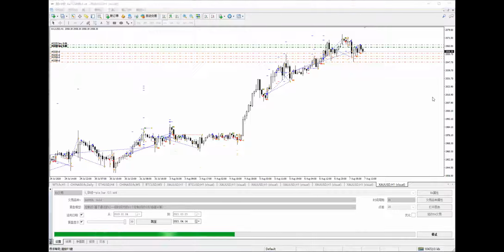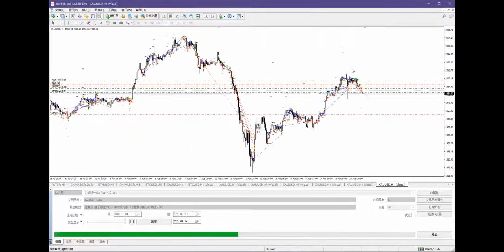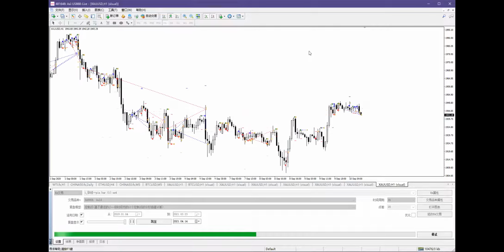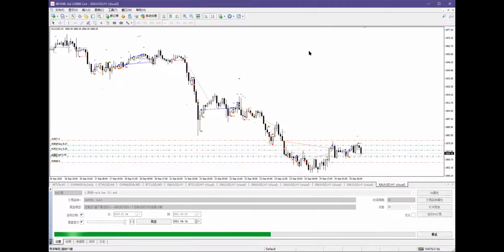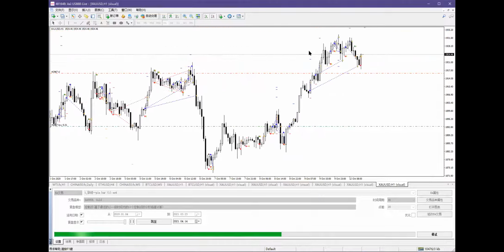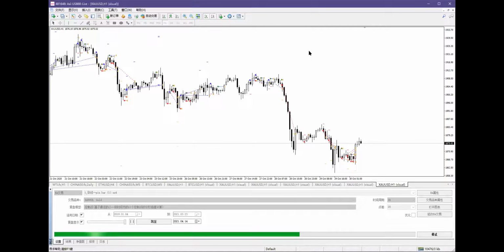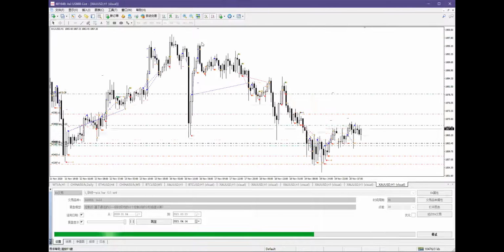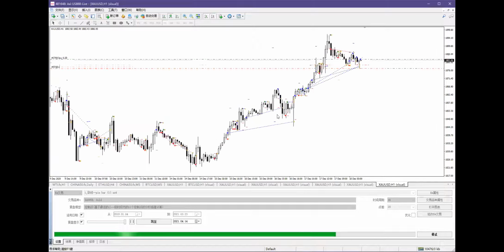Can you see that? Okay, so how can this system become a money printing machine? Because the reward and risk ratio is designed in this way. Once it hits 1 to 1, I close half and let the other half free run with the trailing stop loss, and you can see this. It's so powerful that whenever there's a bullish trend, it captures the upside move. Whenever it's a bearish trend, the bearish signal will come and automatically trade for me.